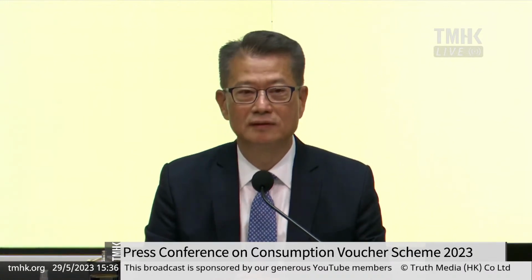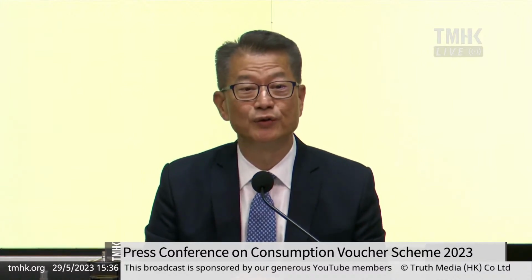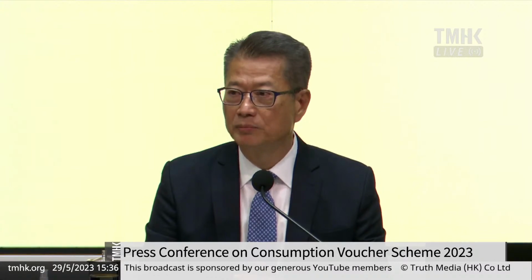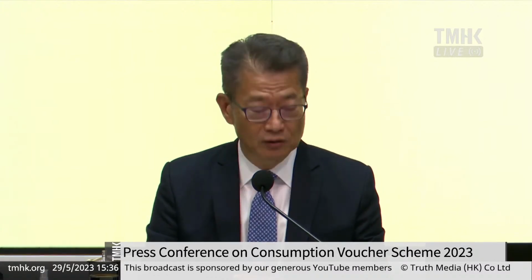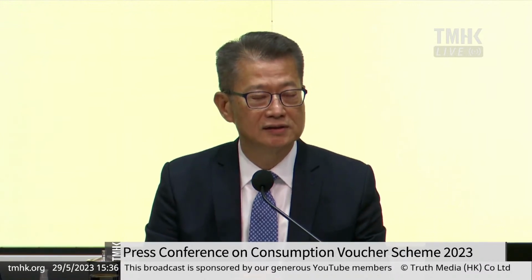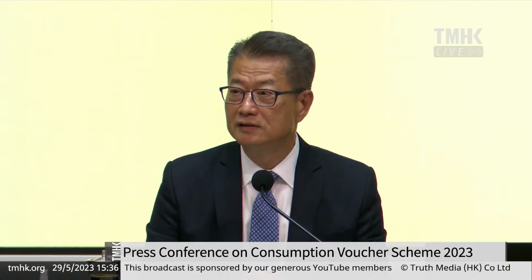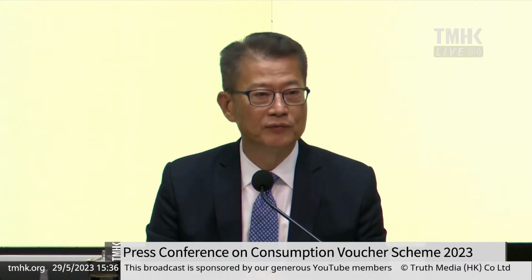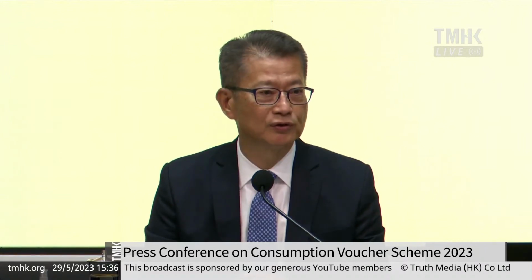well, if you reach the age of 18, you're Hong Kong permanent residents or new arrivals, then you get the full amount. If you come to live in Hong Kong via different admission schemes, or if you come to study, you get half of the voucher value. Figures last year show that for those receiving half of the values, the number stands at about $100,000.